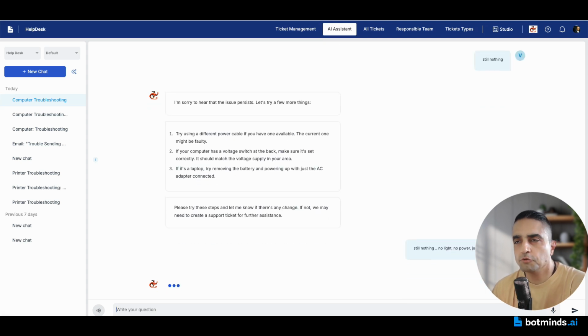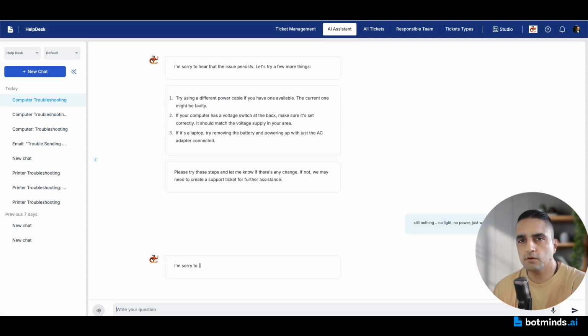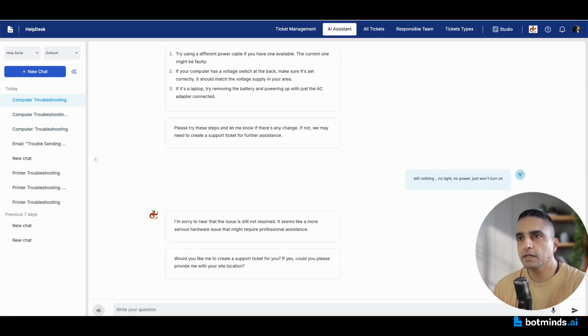And I can write as much information as I want here. It'll take all of that information. If there are any more steps to be given to me, it'll go ahead and give that information to me. If not, it'll now recommend that I raise a ticket, and it'll go ahead and create a ticket for me on my behalf.